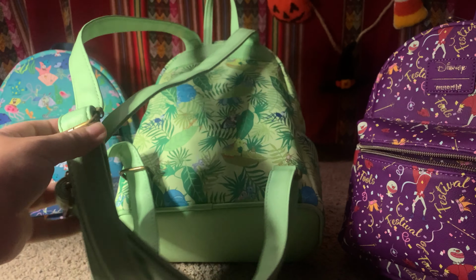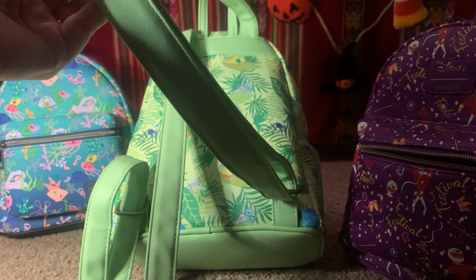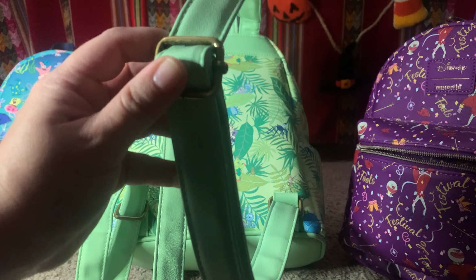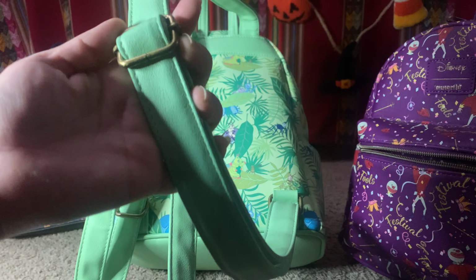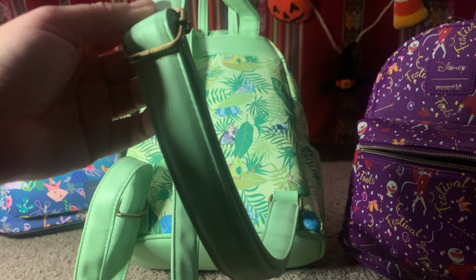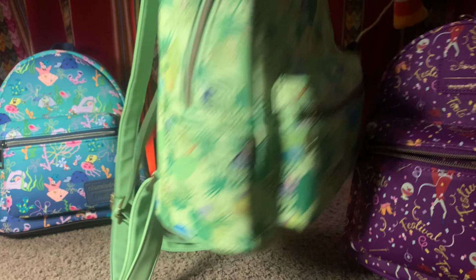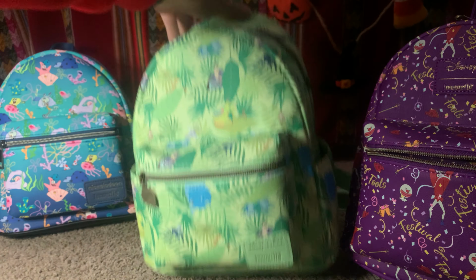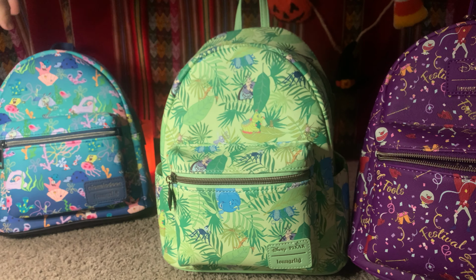The other thing I found a little more difficult is to adjust it to my size. The other ones, the straps are easier to adjust. This one had to be played around with to find my perfect sizing. But yeah, these are three of the Hot Topic exclusive mini backpacks that I found.